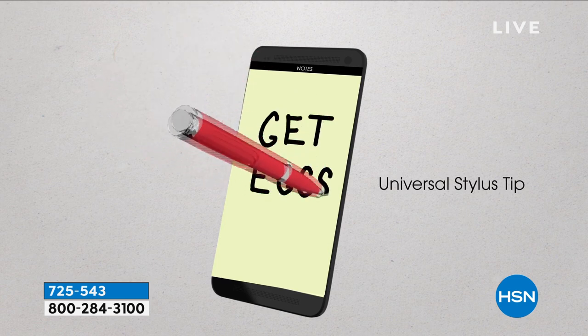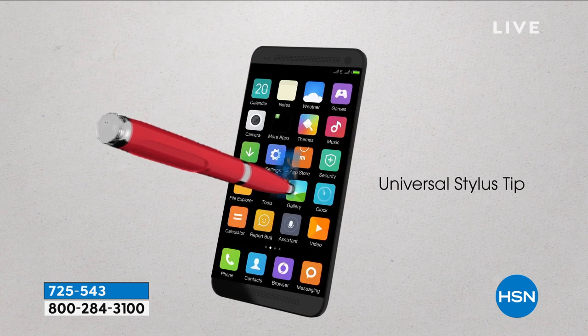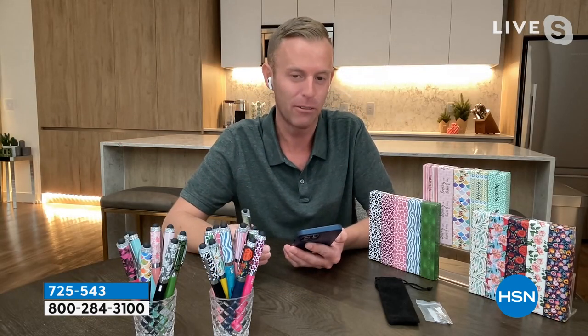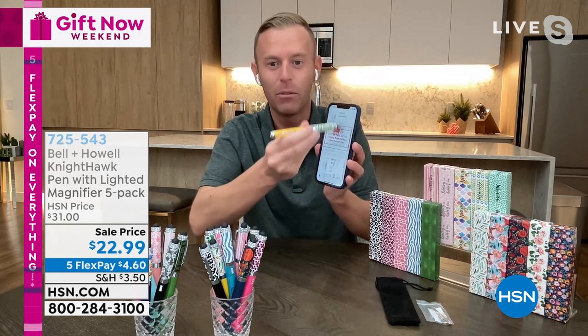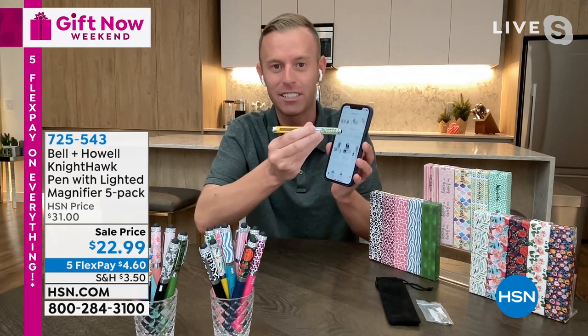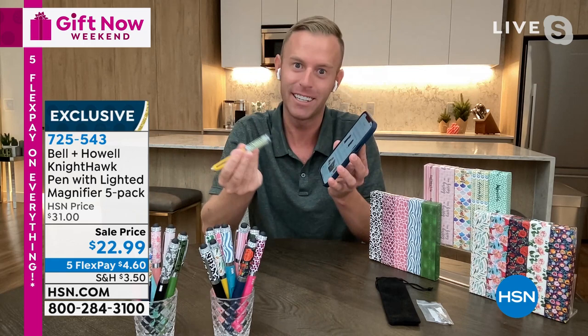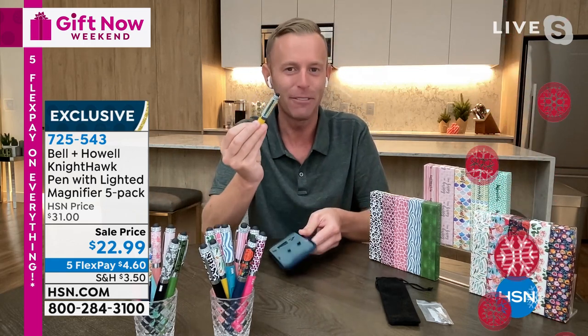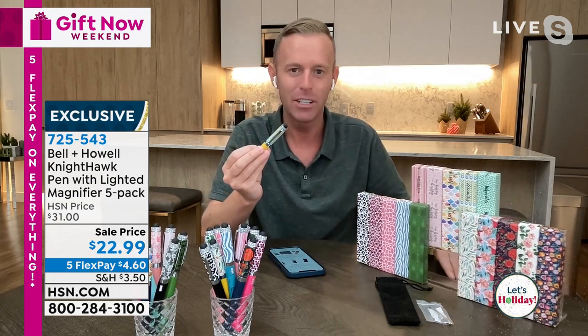And then the stylus on the top, whether you are making your grocery list or flipping through photos, or even maybe that digital menu at a restaurant, you can spend $20, $30 on just a great stylus that your phone actually reads. We all have had those cheap styluses where your phone doesn't actually read it. This is going to read it for you, all coming in your coordinating matching gift boxes.